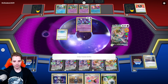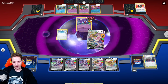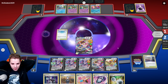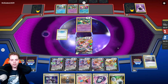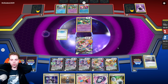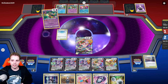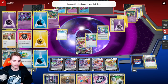Yeah, Cross Fusion Strike. Max Miracle. Oh boy. Come on, what do they have? There's a Vacuum, super crazy prize card here. We only need to take 2 more prize cards, they need to take 1. We can collapse away a Genesect. Could have put that Sableye in the loss zone so they are all out of Sableyes. Right now they could go for Clara again. Xenia, I don't even know if they're playing Kyogre or not.